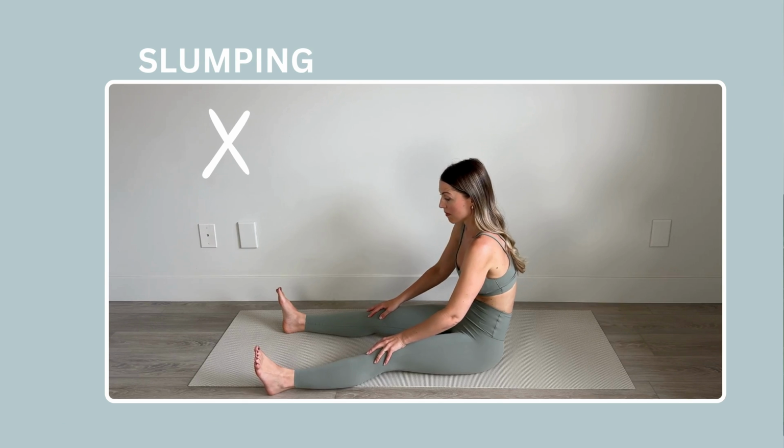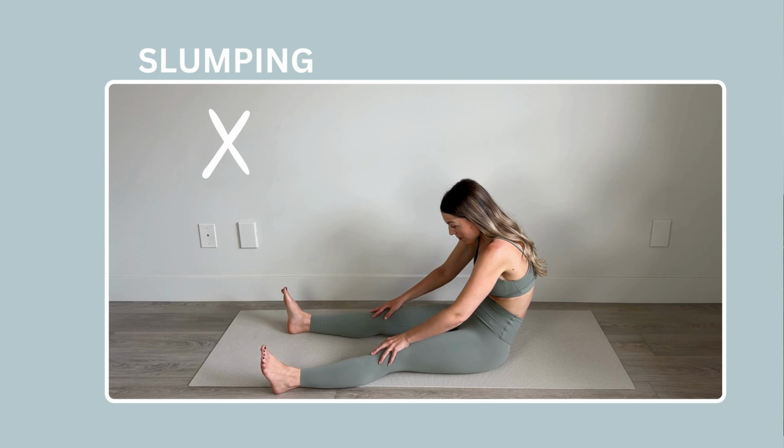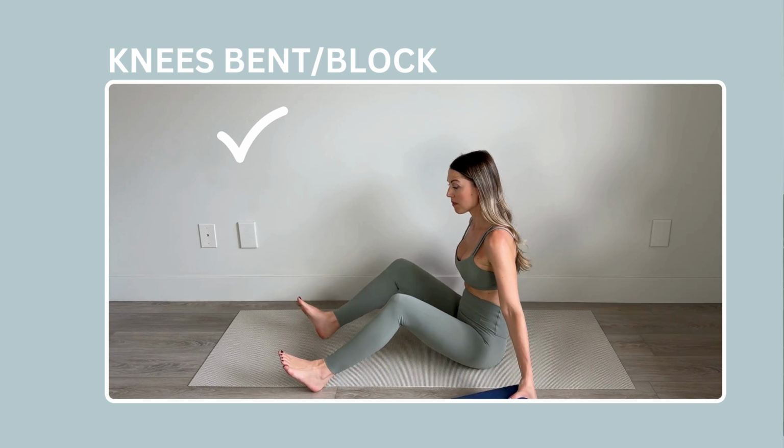With this one, you're going to want to avoid slumping in the spine. If you can't sit up straight, try bending your knees and/or sitting up on a block.